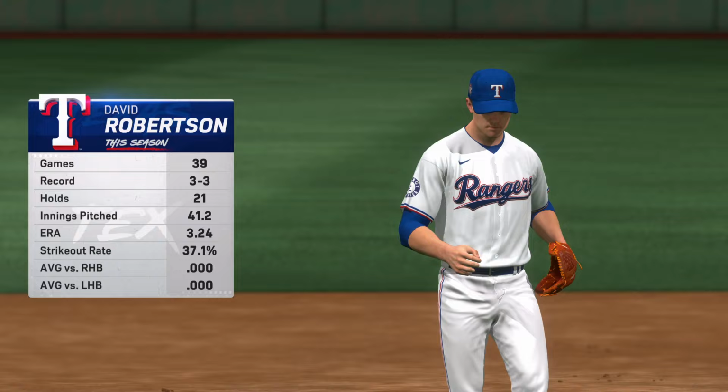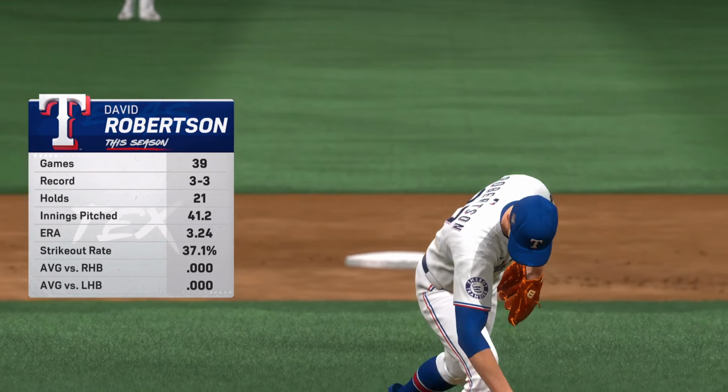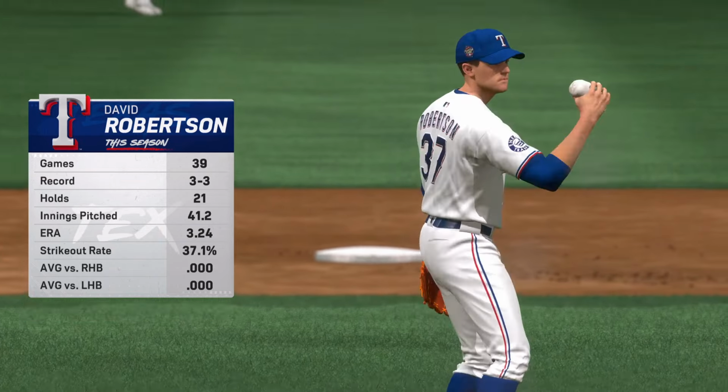David Robertson into the game. And this is his 40th appearance of the season, so he's starting to log a decent amount of work this year. Runner in scoring position, no outs. And here's the first baseman, Andrew Vaughn.